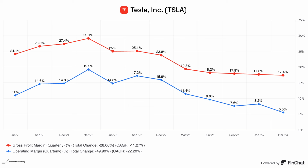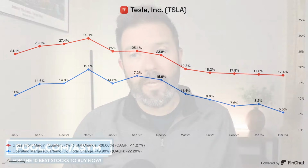From a margin perspective, you can see here that margins have been falling since the March 2022 quarter. That was when things peaked at 29.1% gross margin and 19.2% operating margin. That operating margin is now down to 5.5%. So that's going to be more in line with, and actually a little bit lower than, a lot of the legacy automakers. So we'll see where these numbers are trending.